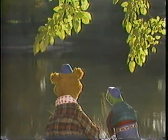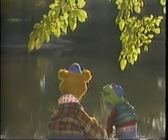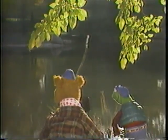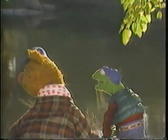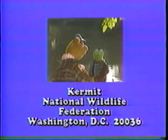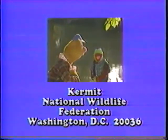Hey, Fozzie, do you ever think about those things we take for granted? You mean like fish hooks? No, I mean stuff we can't live without, like clean water. Kermit, if clean water is so important, then why do people waste it and pollute our rivers and streams? I don't know. Maybe we just don't think about it. But you know what? We should. For some free tips on how you can use water wisely, write to Kermit, National Wildlife Federation, Washington, D.C., 20036. Who are you talking to?